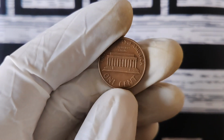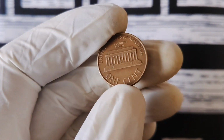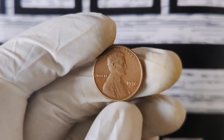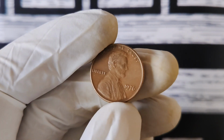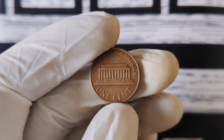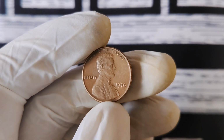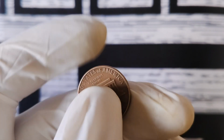Segment 4. Market value. How much is the 1976 penny worth? Now let us talk numbers. While most 1976 pennies are only worth a cent, there are rare varieties that can command significant money in the collector's market. Here are the latest values based on auctions and collector demand.